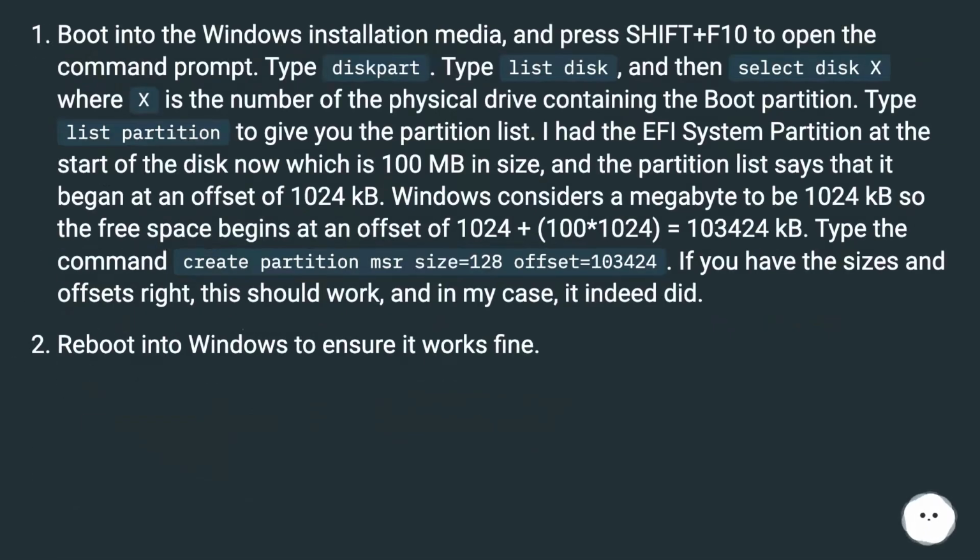Boot into the Windows installation media, and press Shift plus F10 to open the command prompt. Type diskpart. Type list disk, and then select disk X, where X is the number of the physical drive containing the boot partition. Type list partition to give you the partition list. I had the EFI system partition at the start of the disk now, which is 100 MB in size, and the partition list says that it began at an offset of 1024 KB.